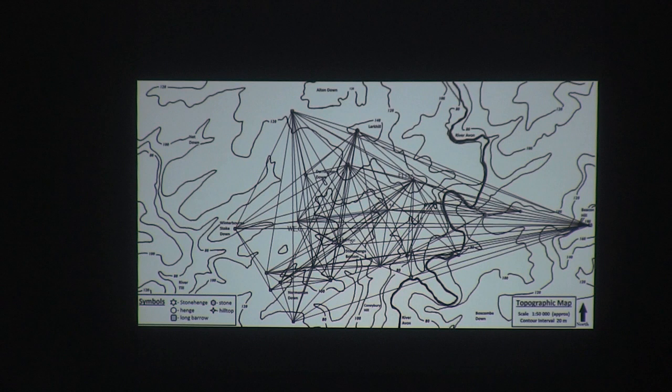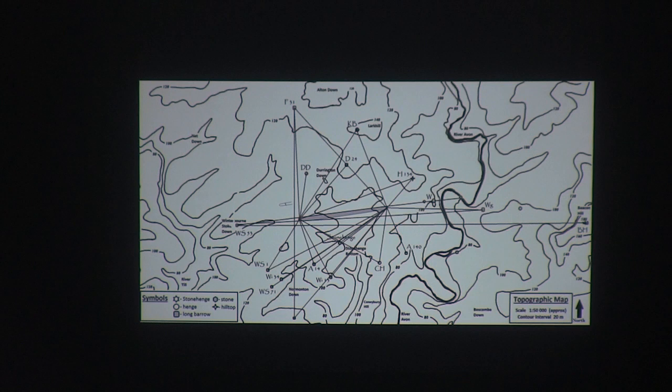If we start removing alignments and start looking at what's fundamental to the core of the landscape, the core being between the west end and the east end of the Cursus, we start to pick out some things. We continue with a bilateral symmetry, which you wouldn't expect if you rolled a dozen dice across the landscape and let them fall where they may. You're not going to be expecting this type of symmetry going on here.